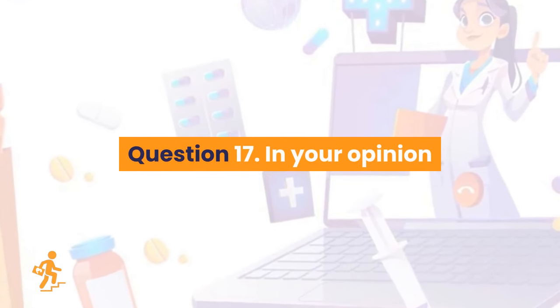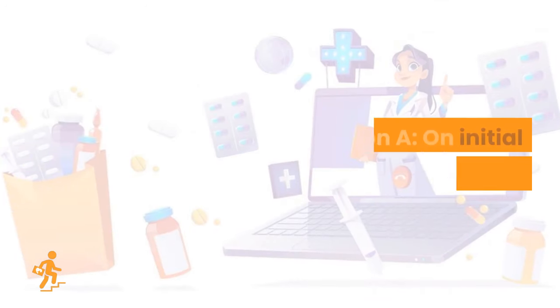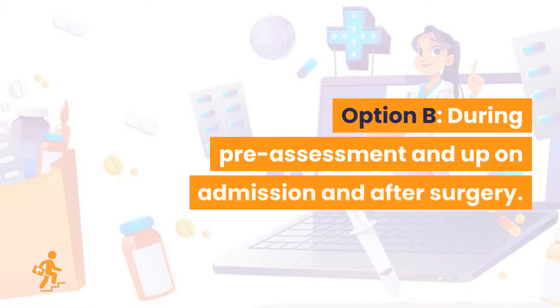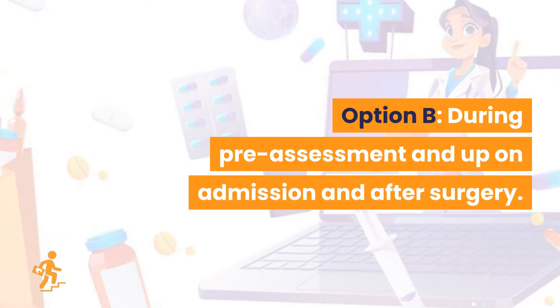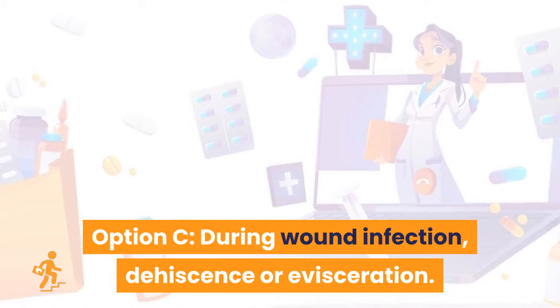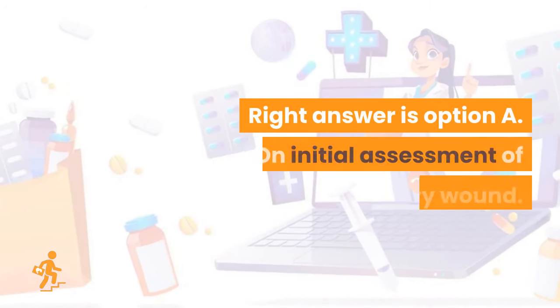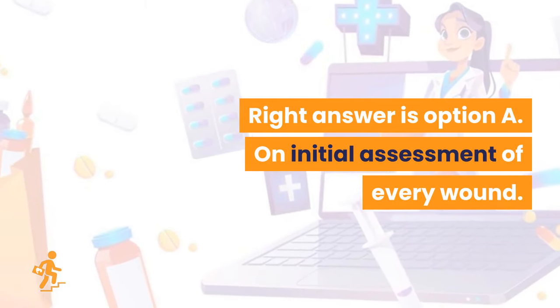Question 17. In your opinion, when would you initiate a wound care plan? Option A, on initial assessment of every wound. Option B, during pre-assessment and upon admission and after surgery. Option C, during wound infection, dehiscence or evisceration. Option D, during discharge. Right answer is option A, on initial assessment of every wound.